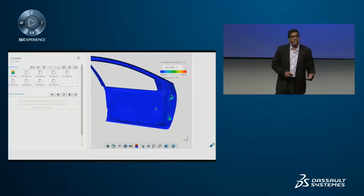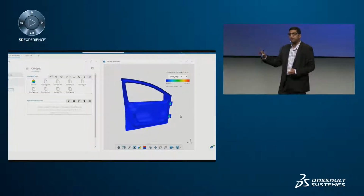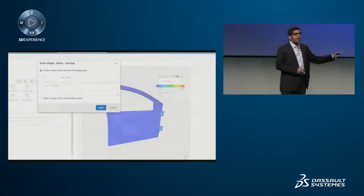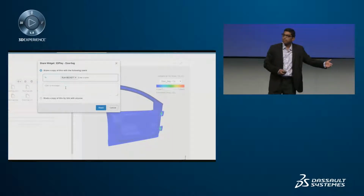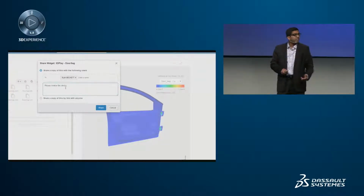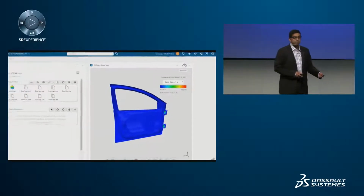One of the other unique capabilities of the 3DEXPERIENCE platform is I can directly share these results to anyone who has access to this 3DEXPERIENCE platform, directly from the dashboard. Here, I'll be communicating some of these results back to the OEM, who has, in fact, asked me to perform the specific workflow. All you need to do is put in an email and then put in a specific message that you want to review these results with the OEM.